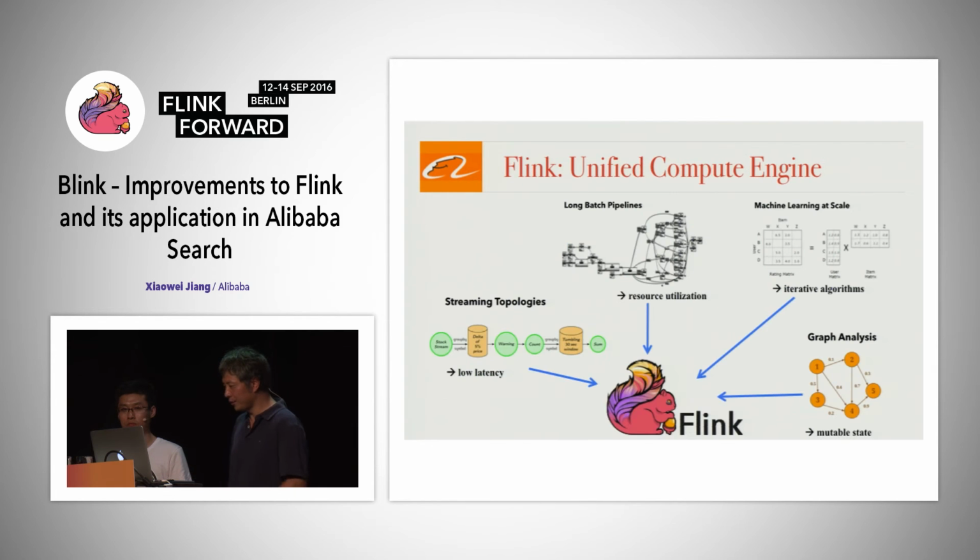Since you are here, probably I don't need to talk much about this. Flink is a unified compute engine. It unifies the batch processing and the streaming processing together. But one thing I would like to point out is there are two ways to unify it. The first way is to use batch as the starting point and try to build a streaming solution on top of batch. This will not work well because of the latency problem.